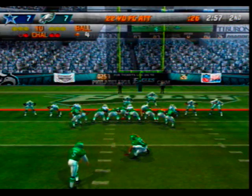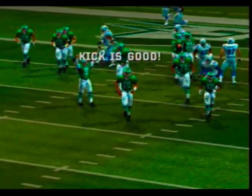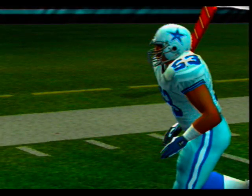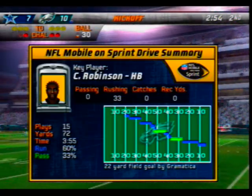Team Gramatica will try to give his team the lead with this field goal attempt. The veteran connecting for the field goal. Martin Gramatica caps off the long drive by punching a short one through. Some people may say, oh, this is an easy field goal. Let me tell you, after everything we've seen, there are no easy ones.